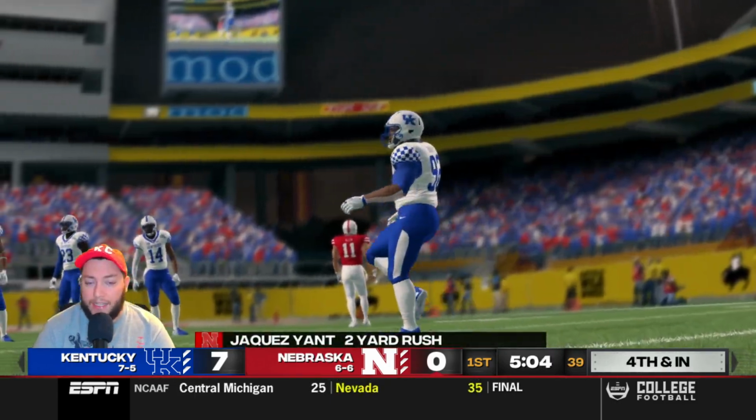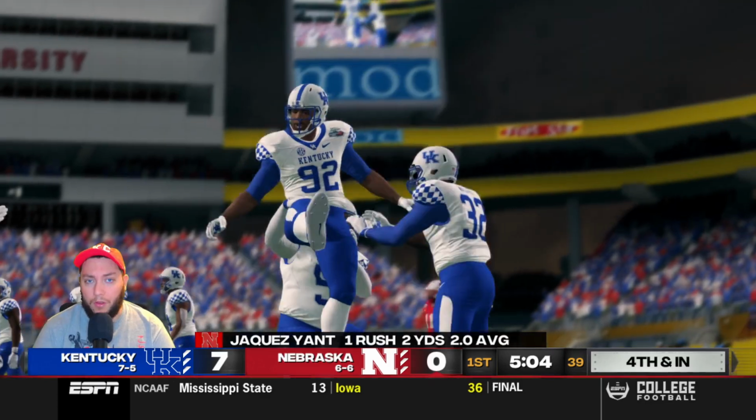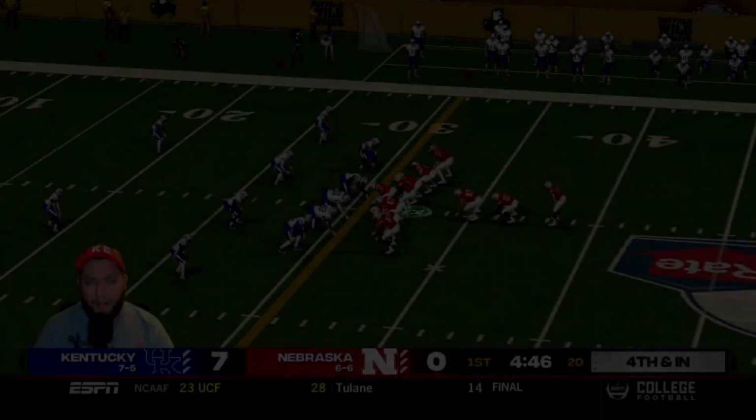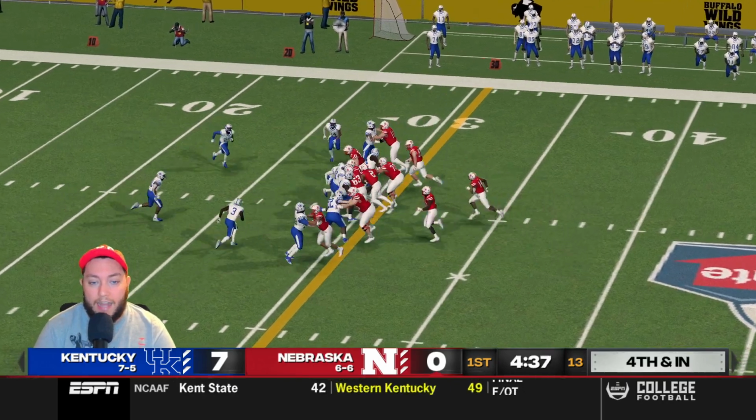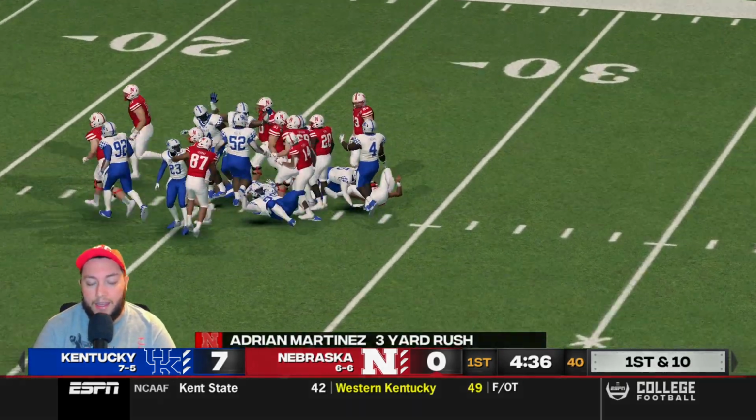But he's not going to get it. It's 4th and inches. They're in field goal range, but they might still go for this. And they are choosing to go for it. They need to get 7 points at every opportunity, especially since Kentucky has already put 7 on the board. They're staying in the Maryland eye. Same look. And it's actually Adrian Martinez this time on the quarterback sneak. And he's going to get it.